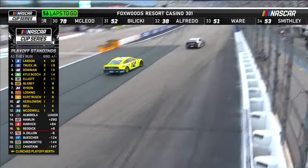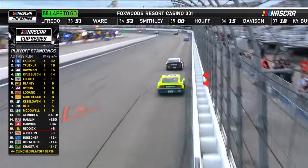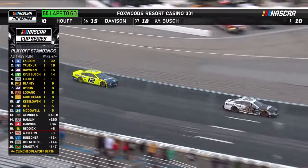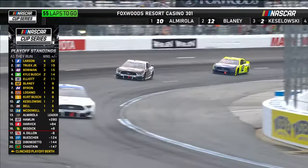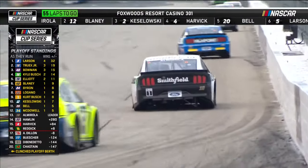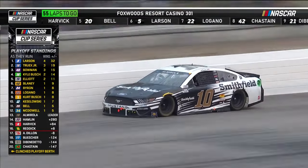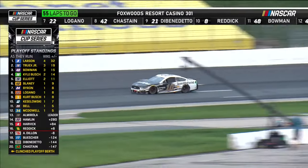So well done by Eric Almirola. And on the left-hand side, he becomes leader. Reddick on the bubble, only 8 points above Dylan. This run to the regular season is going to be great, and if Eric can close this race out today, it is going to be pressure-packed for all of those drivers. Well, look at Harvick. Yeah. Only 84 of the good right now. With some very, very difficult races coming. Two road courses, a Daytona.